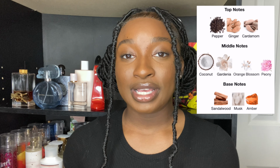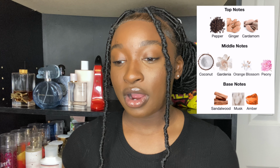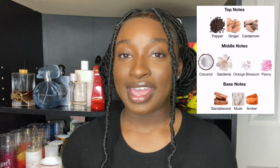Now the top notes in this fragrance are pepper, ginger, and cardamom, the middle notes are coconut, gardenia, orange blossom, and peony, and the base notes are sandalwood, musk, and amber. And again, there's that amber note that I love in my fragrances. It just gives it a sensual, sexy type of vibe. I love that. Now this fragrance is classified as a warm spicy, a fresh spicy, a little powdery, a little musky, a little sweet. So it's kind of a whole lot in one. That's pretty much what this scent is.